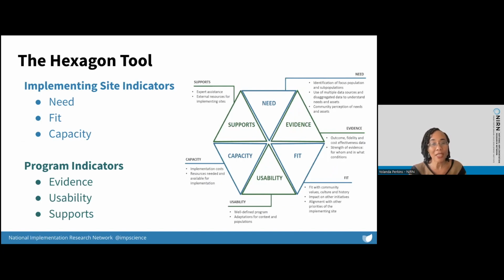So I'll start with need. The need indicator focuses on understanding the context of the implementing site. This is where the team identifies the focus population. This is the population whose outcomes they're seeking to impact. And the team will need to use multiple data sources, including disaggregated data, to understand the needs and assets of that focus population, as well as the community's perception of the needs and assets.